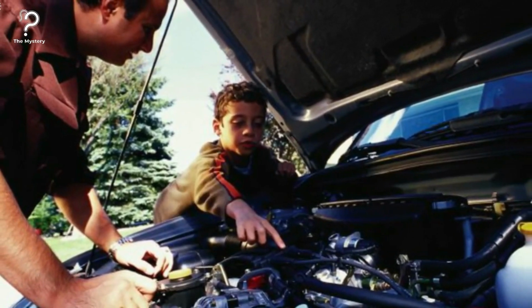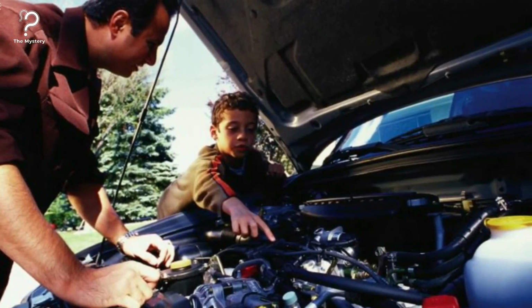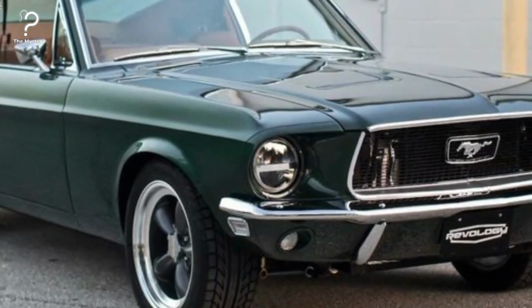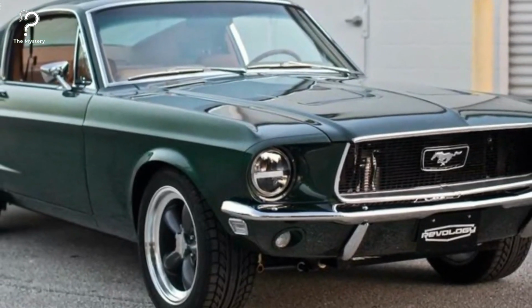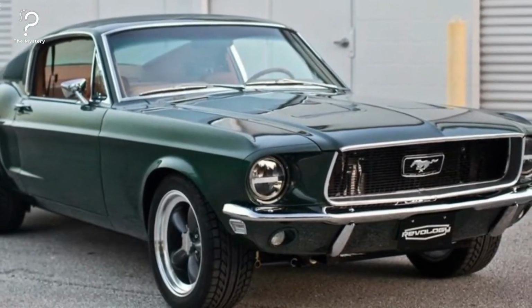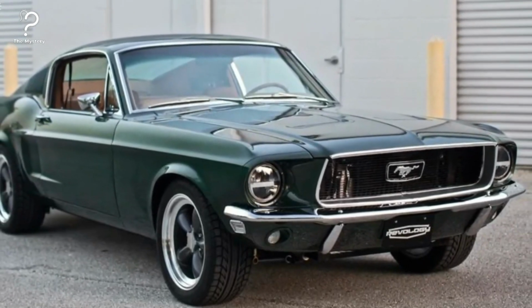From those early days on, Zack began acquiring quite the collection of automobiles, but he had his eye on one in particular. Even with a garage jam-packed with collectible cars, there was one vehicle that had eluded Zack for most of his adult life: the 1968 Ford Mustang Fastback. And given the car's unique history, its lack of availability should come as no surprise.